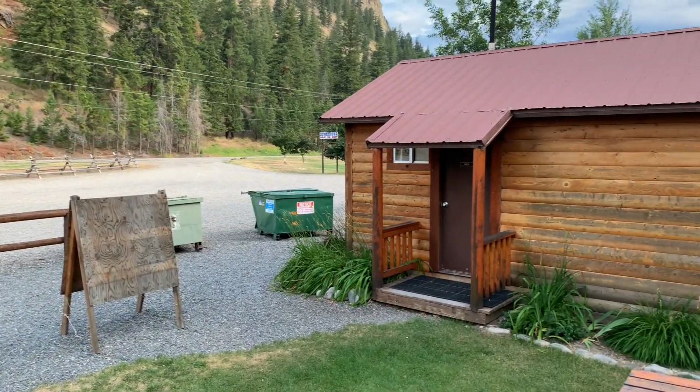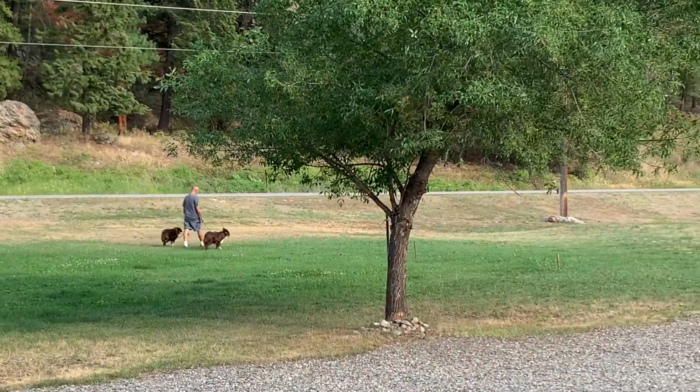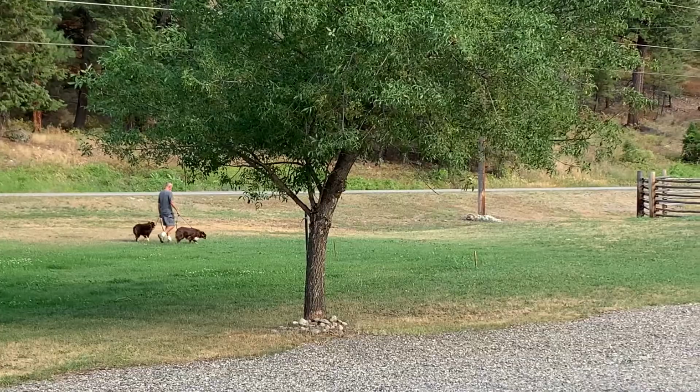Also comes with a small bathhouse. It is a his and hers, and it's only 1 stall each, so you have to kind of be patient, but they're clean and very roomy. And they also have some cornhole boards, some horseshoe pits. They have a dog walking area, although it is not fenced in, and they have the little doggy bag dispenser.